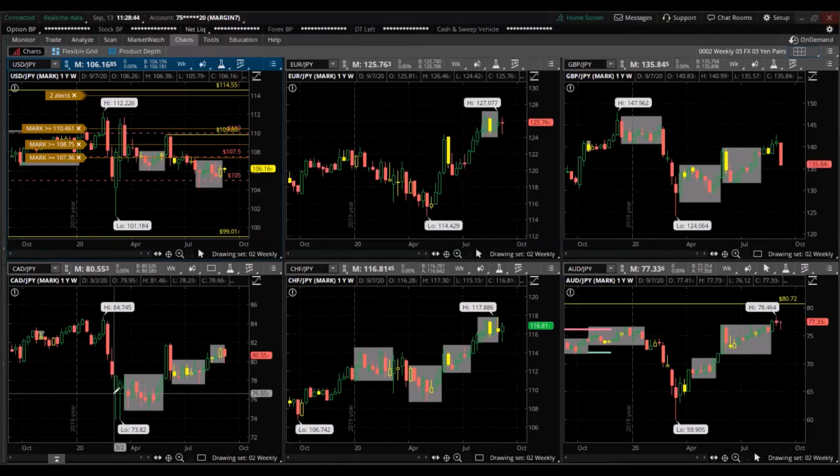Canadian dollar, Japanese yen, consolidation, breakout to the upside, consolidation, breakout to the upside. Canadian dollar is gaining strength against the yen. Swiss franc yen, two of the top three major safe haven currencies. Who is gaining strength? Where is the smart money going? We already saw the Swiss franc against the US dollar was gaining strength. We already saw the Swiss franc against some other major currencies gaining strength. So Swiss franc, Japanese yen, the Swiss franc is gaining strength against the Japanese yen. Consolidation, break up to the upside, consolidation, break up to the upside. Swiss franc is doing very well. Aussie, Japanese yen. Again, the Aussie dollar is doing very well, gunning higher.